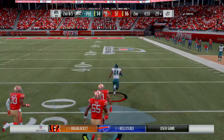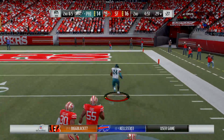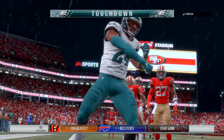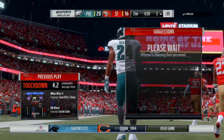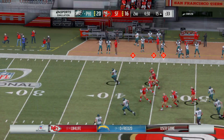Howard has the first down and then some. He's at the 40. Past the 20. 10. Touchdown, Philadelphia. Jordan Howard, 71 yards. And the Eagles are able to strike quickly for 6.